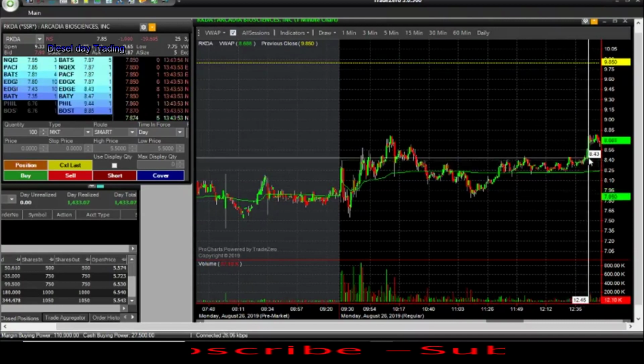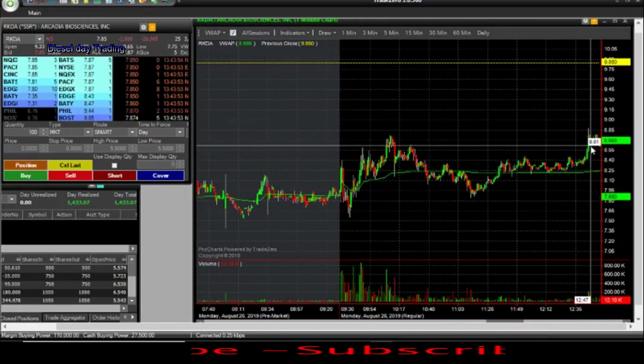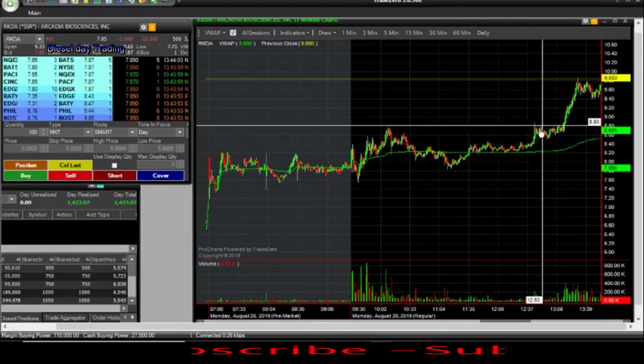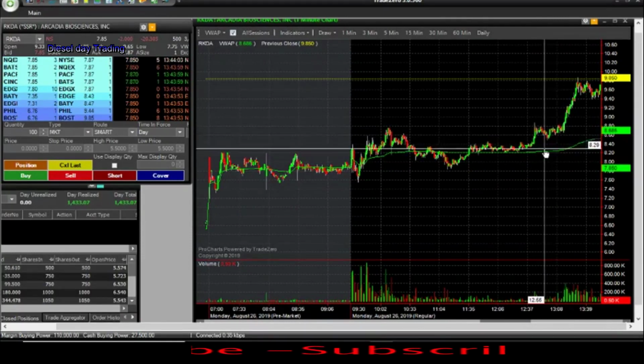And then sooner or later, once we broke over top of this one, it took us right up to the next one. Kind of got rejected real quick, but it never really broke down. You did get a clean pullback in case you missed your entry. You could have sold some into this strength, waited for the pullback, bought into the pullback, risking a little of this.